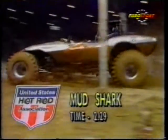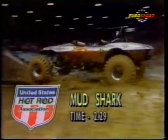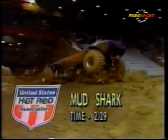Mike Erderle, the incredible Mud Shark, as we watch him go airborne over the finish line, 2.29 seconds. Look at this thing. 4 feet in the air, the typical Mud Shark rough landing. Erderle steers her straight away from the net and away from the walls.